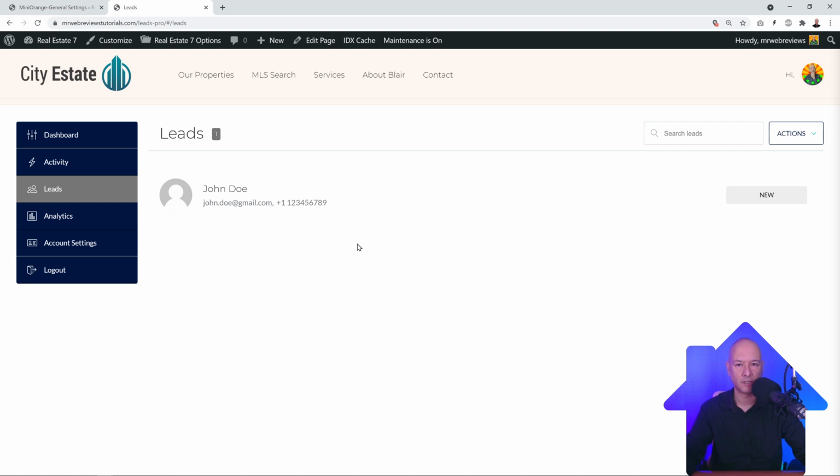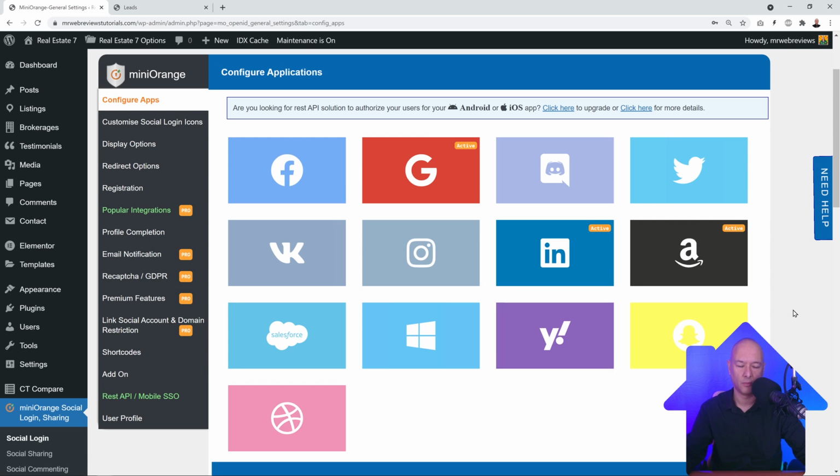Okay, guys, so our last step is the social login. Again, this is a very important step as well, if you want to facilitate the login process on your website. The fewer stumbling blocks you have, the easier it's going to get for you to get a sale and to close that sale. So here we have many different options.